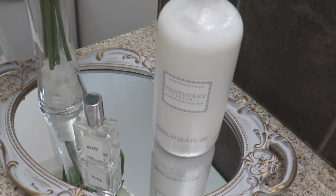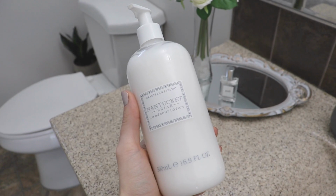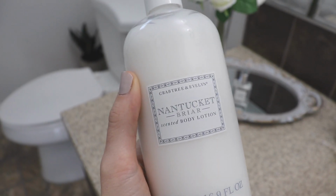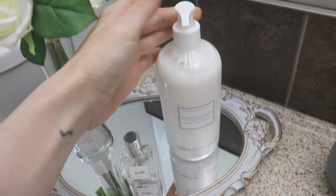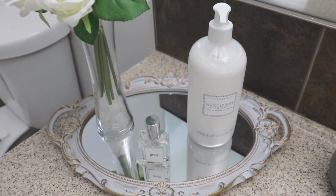You guys would have seen that in a previous video. And I love this hand lotion, you guys. It smells very vintage and very antique. It almost has like a vintage perfume smell to it, like those aldehydes that you would get in a Chanel fragrance. And I just love it. It just feels very luxurious, but very old-fashioned at the same time.